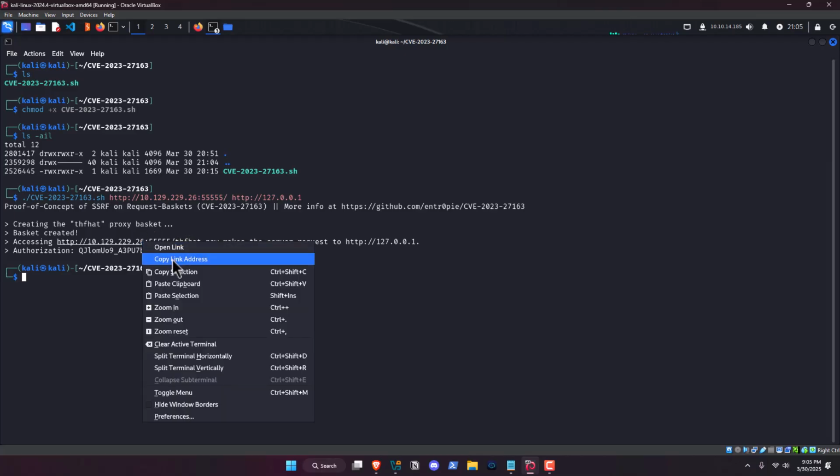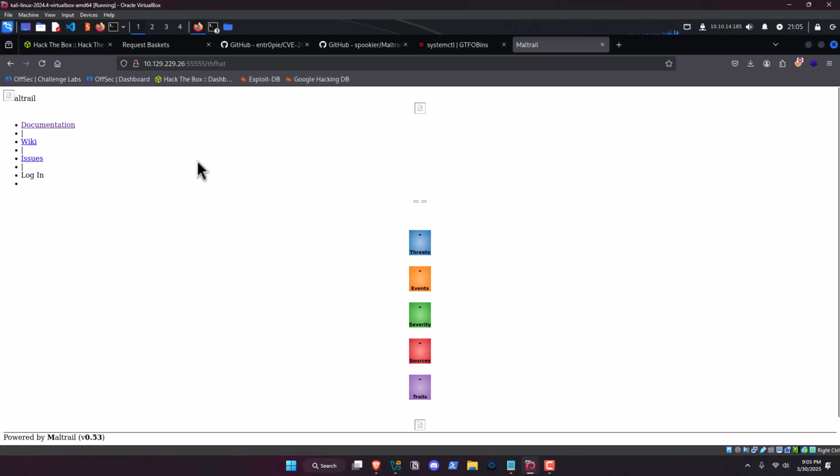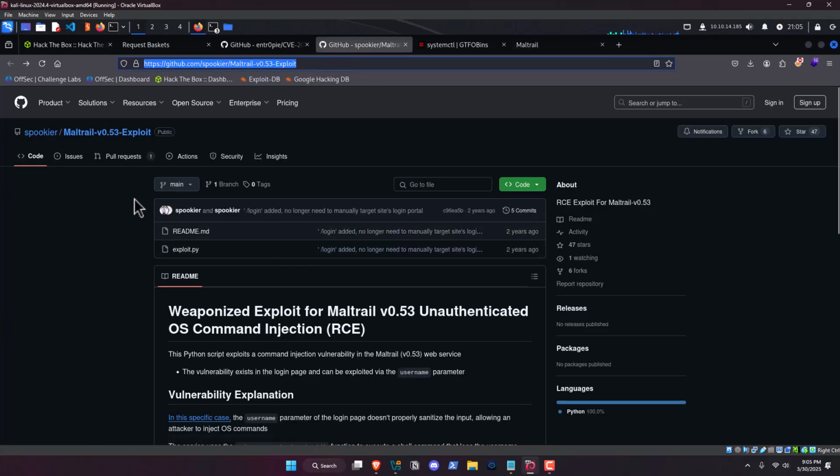We're going to copy the link, and then we're going to come over here and paste it and see what happens. And it actually does take us to the website. Now it is jacked up. There's nothing that I can really click on, so the style sheets are a mess. But I think the thing that we need is right here. This server is running Maltrail, whatever that is, v0.53. So, of course, next thing we did was we searched for an exploit, and there is a Maltrail v0.53 exploit.